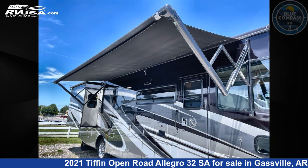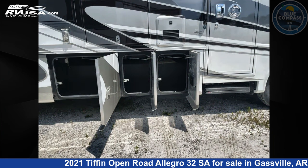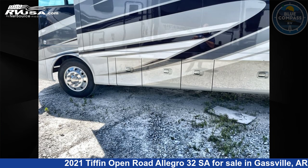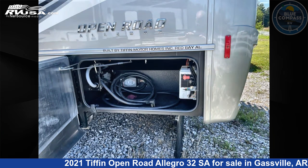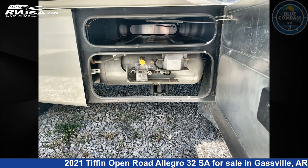This used Tiffin is 34 feet 0 inches in length and features sleeps 5, Slideout, and 70 gallons fresh water capacity. The floor plan layout of this Class A features bunk over cab, outdoor entertainment, rear bedroom. This 2021 Tiffin Open Road Allegro 32 SAW is built on a Ford 22K chassis.